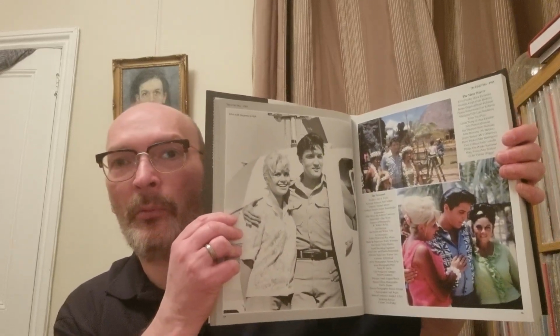Now, the next one covers the years 1965 to 1968. This book's even thicker than the last one. Look at that. Absolutely. I love the image of Elvis on the front cover here from the 1968 NBC TV special. On the back, images throughout the years 1965 to 1968. Inside, again, you're starting here with Paradise Hawaiian Style.